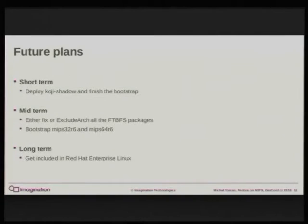Future plans. Short term, deploy the Koji, finally. Of course, and finish the bootstrap. Midterm, fix or exclude all the packages. I mean, bring this to a state where it's a secondary architecture like every other. For sure, we will be bootstrapping the R6 architecture. It's been added to QEMU in summer. And long-term, Imagination wants to be included in Red Hat Enterprise Linux, but there's still a long way to go for that.